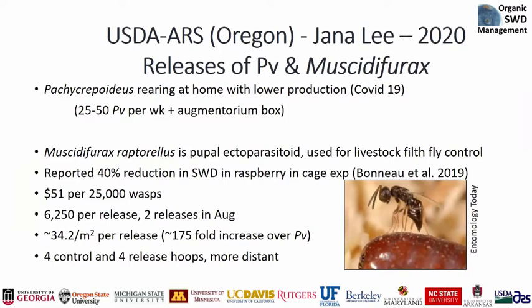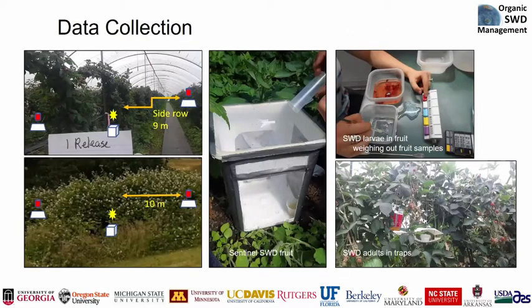In 2020, she also included releases of Muscidifurax, which is a pupal ectoparasitoid used for livestock control of the livestock filth fly. Previous researchers have reported about a 40% reduction in spotted wing by releasing this parasitoid. Same kind of data collection. You can see the plots there, the design there. She looked at sentinel spotted wing Drosophila. She also looked at spotted wing in collected fruit and spotted wing adults in traps.